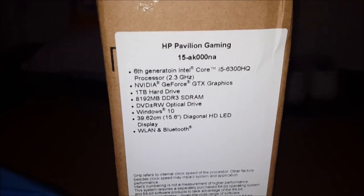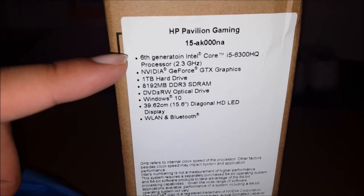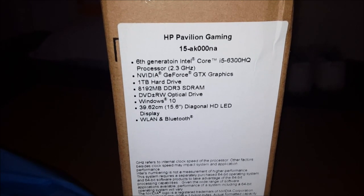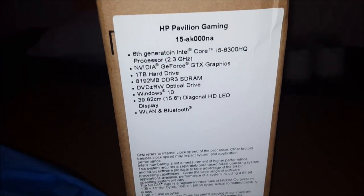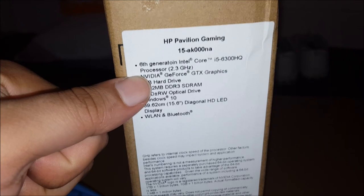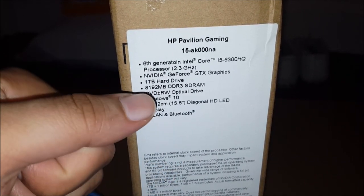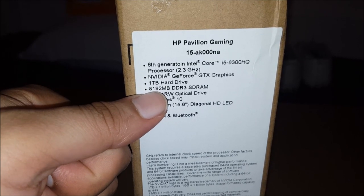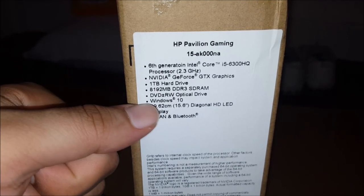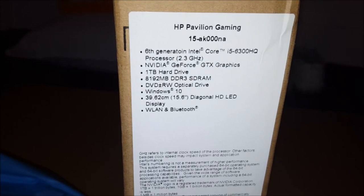So it's a HP Pavilion Gaming 15AK00NA, 6th generation Intel Core i5 6300, clocked at 2.3, I think it's got an overclock of 3.2, Nvidia GeForce 950M, 4 GB, 1 TB hard drive, 8 GB DDR3 RAM, DVD rewritable, Windows 10, 15-inch HD LED display, and so on. So it's got Bluetooth and Wi-Fi, of course.